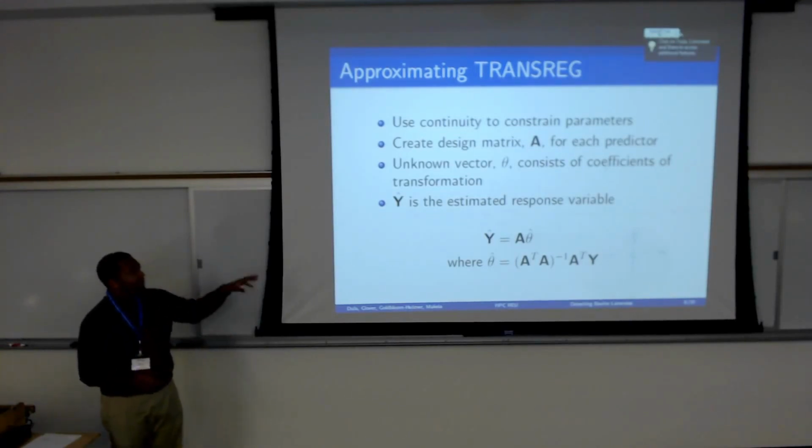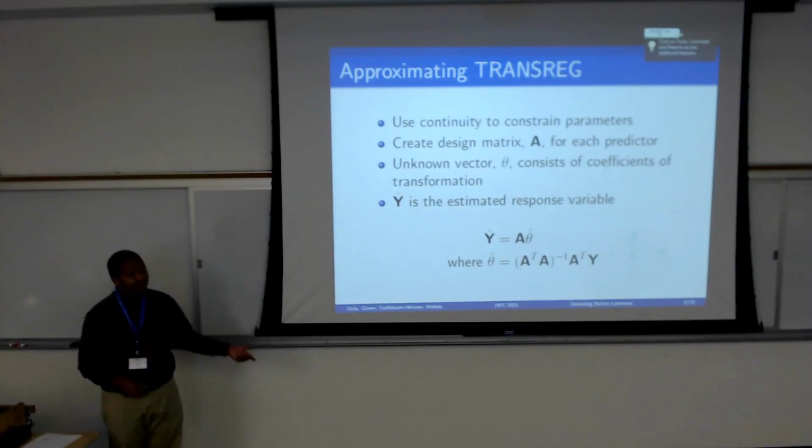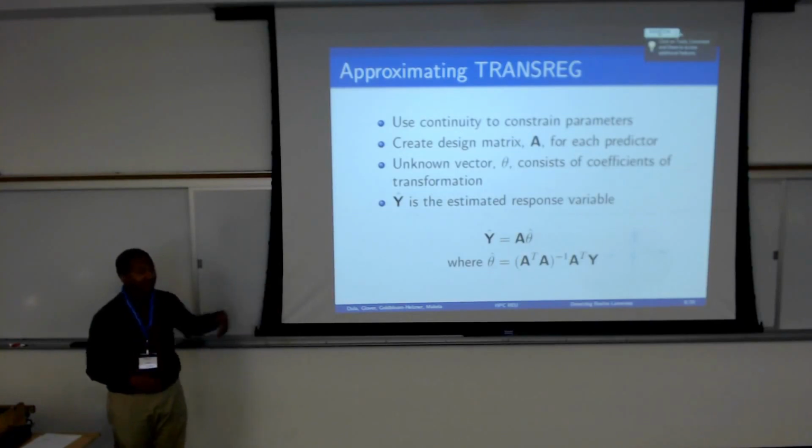And so if we do some matrix algebra, we get this equation where our estimated parameter is equal to the inverse of A transpose times A, times A transpose times Y. And that will hopefully give us some values. Well, that will collapse down to a vector of values that we can use as our coefficients in this transformation. And then once we have those, we can go back and apply that to new data.